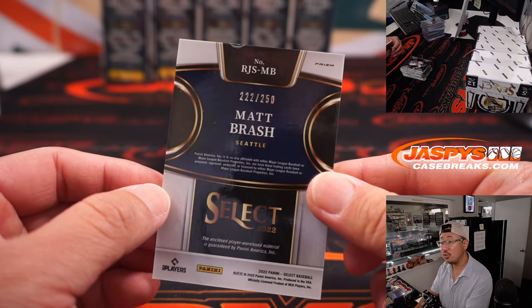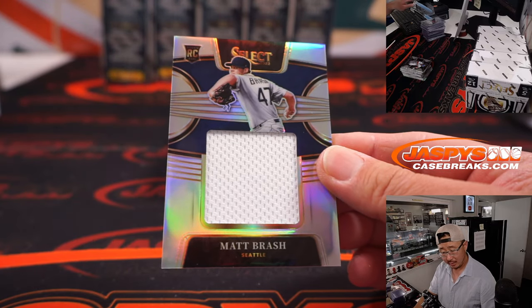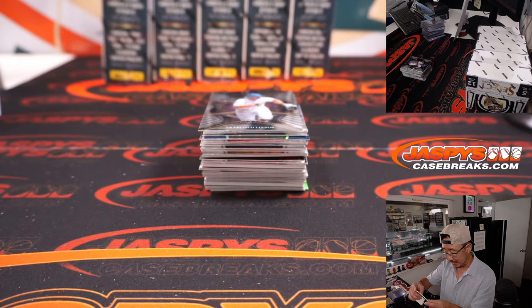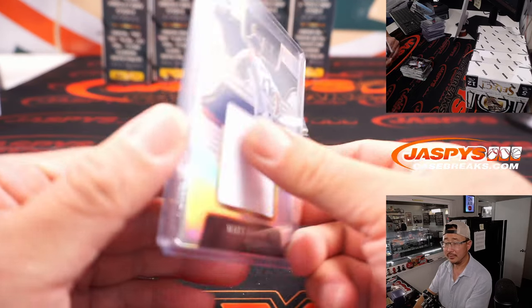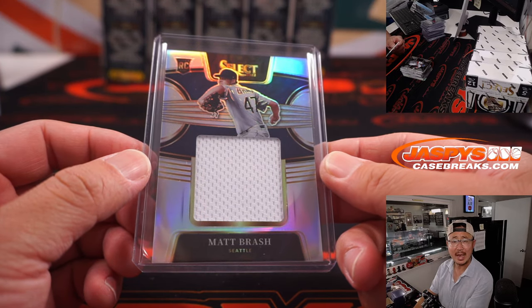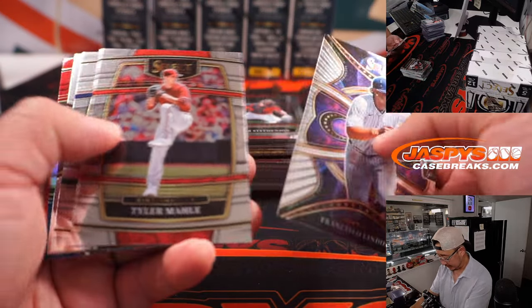It's Matt Brash, 222 out of 250. A little bit of peeling there on the back coating, but that goes to David M. in Seattle. Saw him throw some heat the other night against the Angels. Two nights ago? Against the Yankees, actually. He's got some electric stuff.